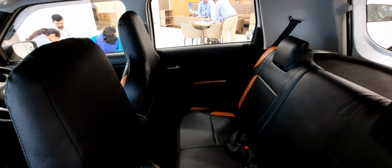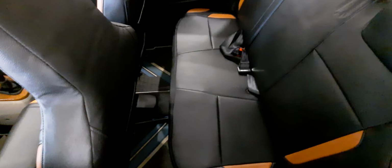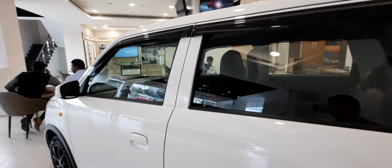See that? So all of, and then yes, the mat is also in black and orange. So all this kit is for 45,000 on a new WagonR.